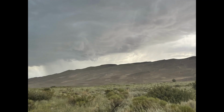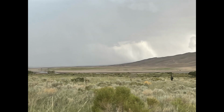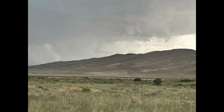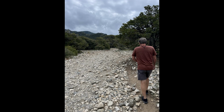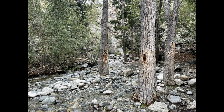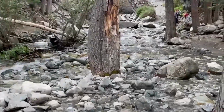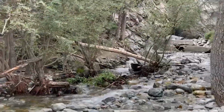Here are some of the photos near the sand dunes as we go up to Zapata Falls. The area is just gorgeous. The hike isn't bad, but we're flatlanders from Florida, and in Colorado, I can't breathe, and I don't hike good on flatland, let alone up in mountains. But this is beautiful. It's not a very far hike, maybe a mile, and then you get to the water.